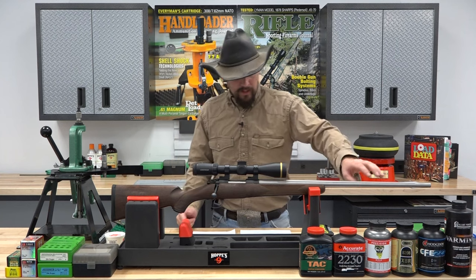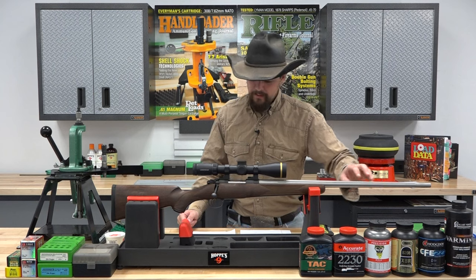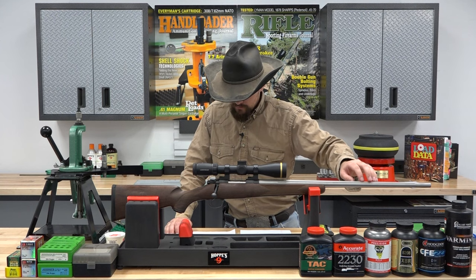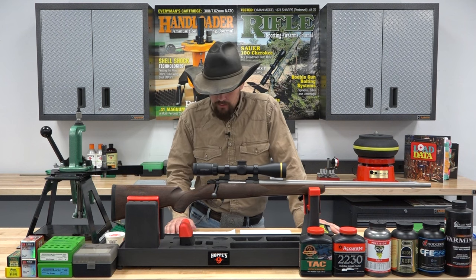Rolling right along here, we have a stainless steel barrel with flutes on it to reduce weight. And it is 24 inches in length. Satin stainless steel, 1-12 twist with 6 grooves. The contour is a heavy sporter contour.